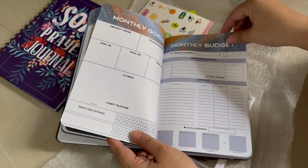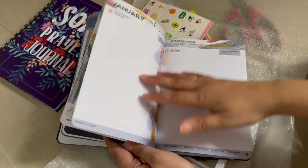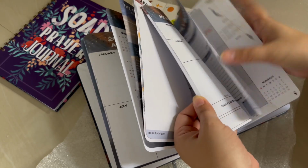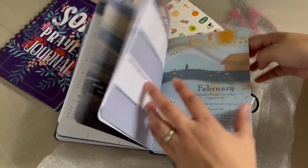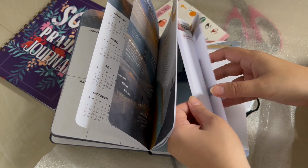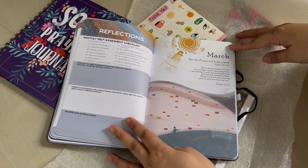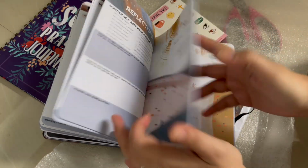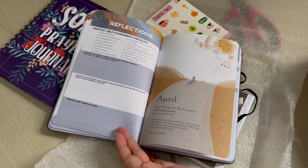Isa-isahin natin yung per month. So January, then it has monthly goals and a small calendar where you could do your weekly planner. Now buklatin natin isa-isa yung per month. And here, this is February. It has 3 verses. Then let's go to March. March has 2 verses on Psalms. Now let's go to April. And April has 2 verses from Matthew.